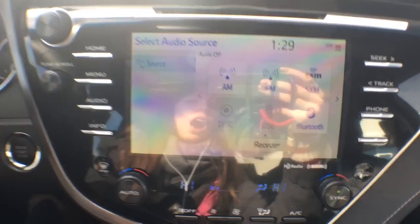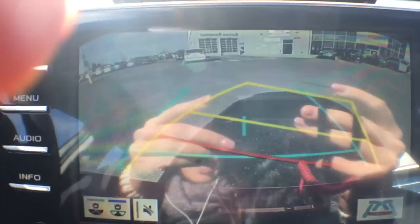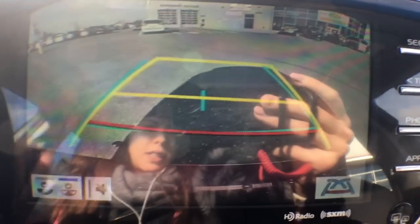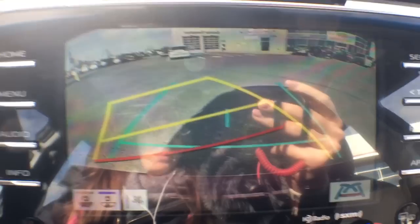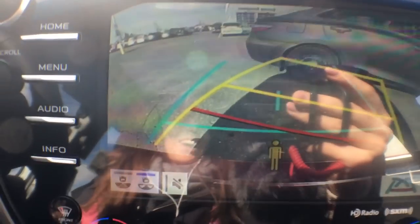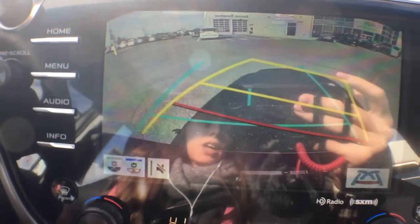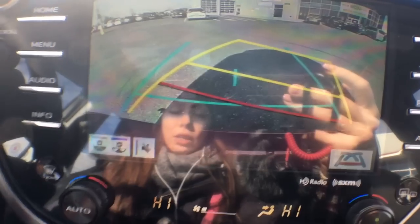But I'll show you our reverse camera quickly. It is the dynamic reverse camera in the upgrade version. So when I turn the steering wheel, that yellow line is actually going to move, and it's going to project kind of where you want to go. Now, that's perfect as well. We do have the little person that shows up if there's either a pedestrian and or a car crossing behind you. So tons of safety features.